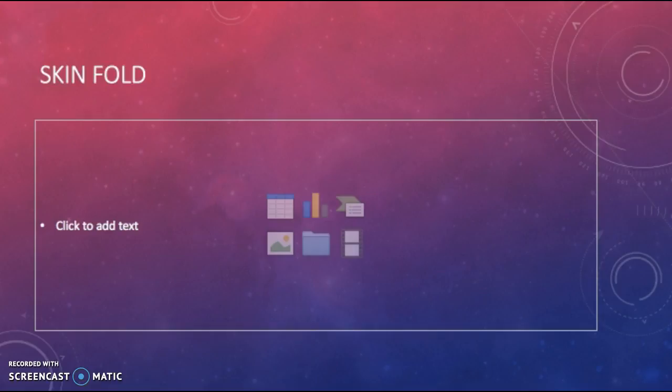Skin fold analysis is another method of measuring body fat. The tester uses a skin fold caliper to measure the fat at 9 different points on the body, which are the bicep, tricep, subscapular, thigh, iliac crest, abdominals, chest, and the calf. The tester lifts the skin at each of these points, but they need to make sure they don't lift the muscle as well. The caliper needs to be 1 centimeter below the skin.